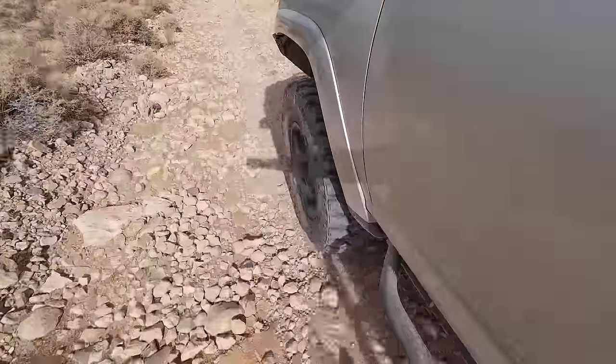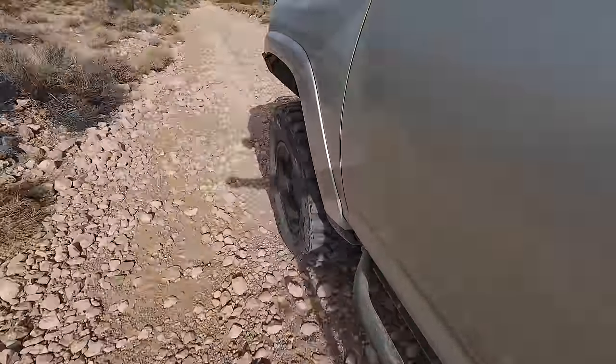One thing you gotta know when you're running with Keith, that is skinny pedal, skinny pedal, skinny pedal. Definitely putting the trailer suspension to the test today.